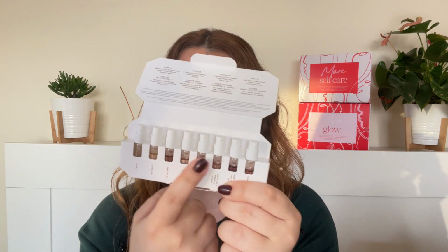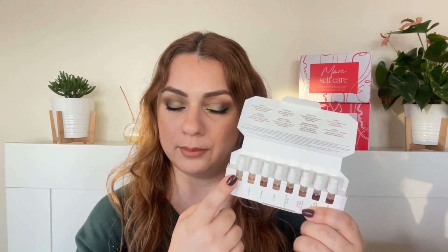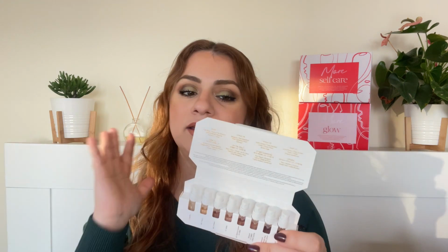You don't get a lot of product. Again, these are all samples. You're getting 1.5 ml in each, which is not a lot. Definitely pricey, but before committing to the larger bottle, I think this is beautiful. And I think Mona said you get around 100 sprays from this kit alone. I love this set. I think it is so cute, and I'm really glad I decided to buy it.